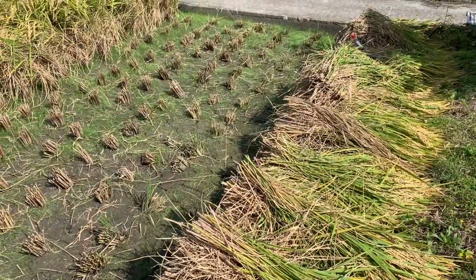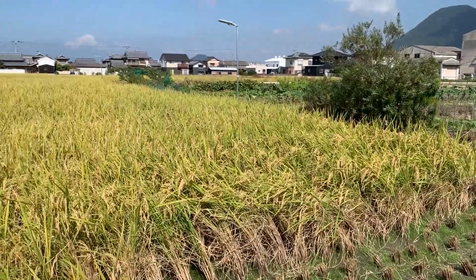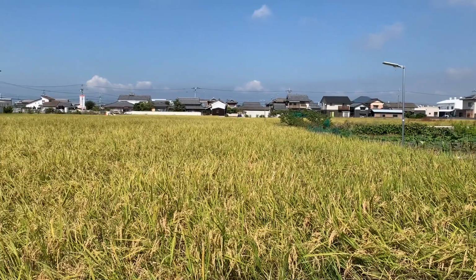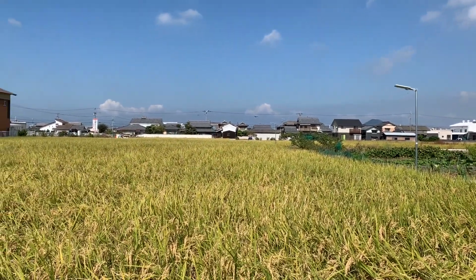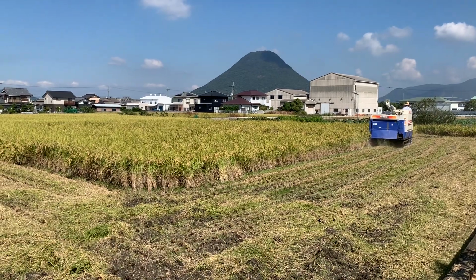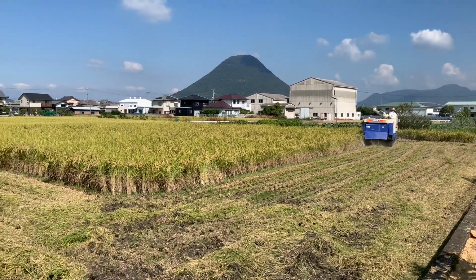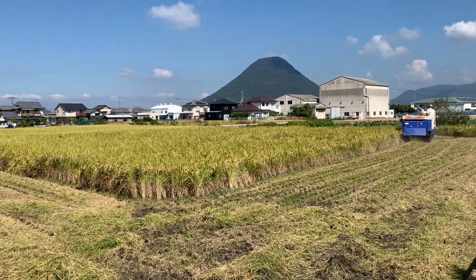Yesterday it was harvest time at my friend's field and she very kindly sent me these videos. So we can see how beautifully harvesting is being done along the outer edges first and then moving towards the center.